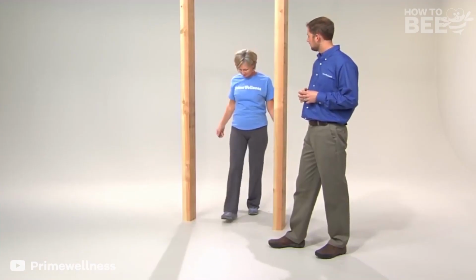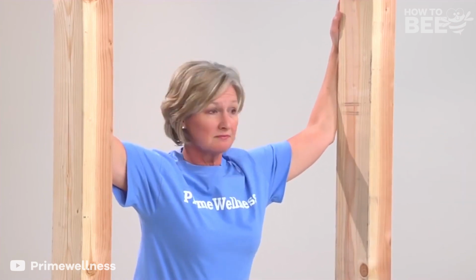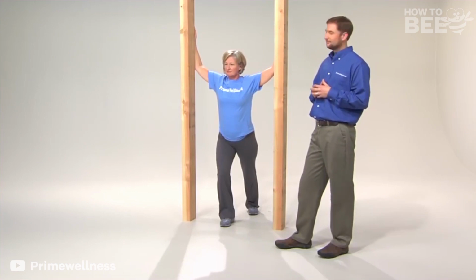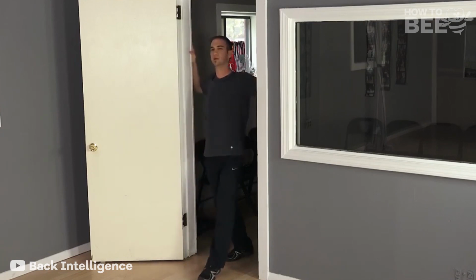Place your forearm against the door frame, wall, or squat rack. Make sure your elbow is at a 90-degree angle, with your triceps parallel to the ground. Feet will be in a staggered stance. Using the structure to resist, try rotating your torso in the opposite direction until you feel a stretch in your chest and shoulder. Hold this stretch for the desired duration and return to the starting position.